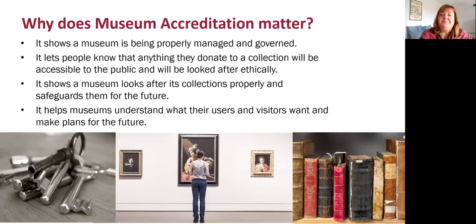So why does it matter? Well, it matters because it shows that a museum is being properly managed and governed. So for museums to meet the standard, that shows that they are doing it correctly. It lets people know that anything they donate to a collection will be accessible to the public and it will be looked after ethically. It shows a museum looks after its collections properly and that you're safeguarding them for the future. And it helps museums understand what their users and visitors want and to help them make plans for the future. So it really does matter that museums are meeting this standard.